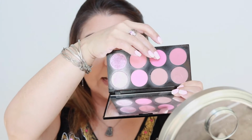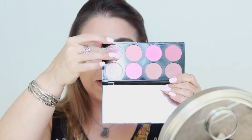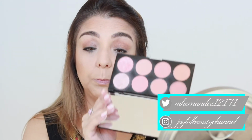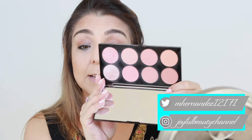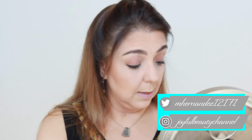This color looks kind of scary, but it doesn't go on that scary. I mean, it's just a pretty pink. And these highlighters, even though they seem a little bit dry, when they go on the face, they go on really pretty. And everything else is just really pretty, really pigmented. Makeup Revolution has really good blushes and products. These are more neutral than these. Let me see if I can put them on without making a mess here.